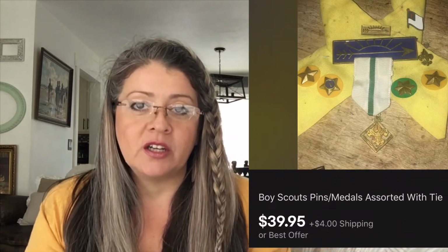Okay, so now we're going to get to those Boy Scout pins that I was telling you about. It was like the whole set of the Boy Scout pins, all together. I think we paid maybe 50 cents for this particular little set. Got it listed this week for $39.95.